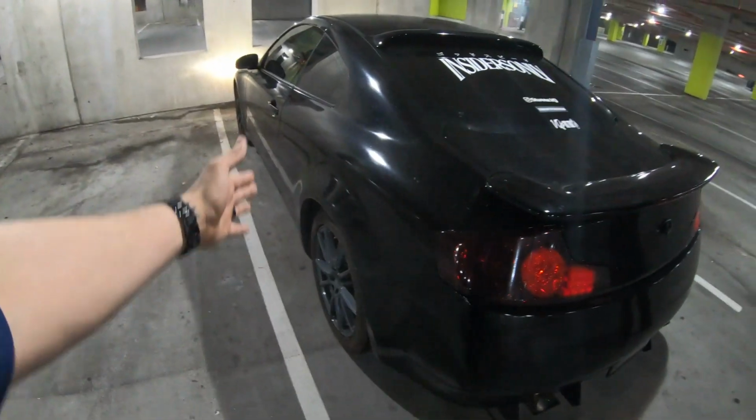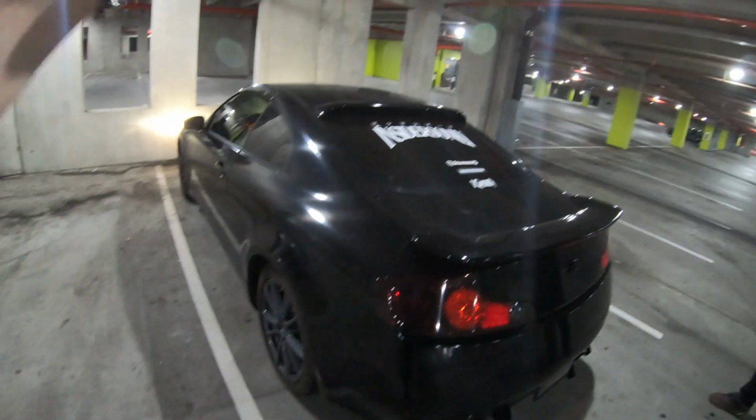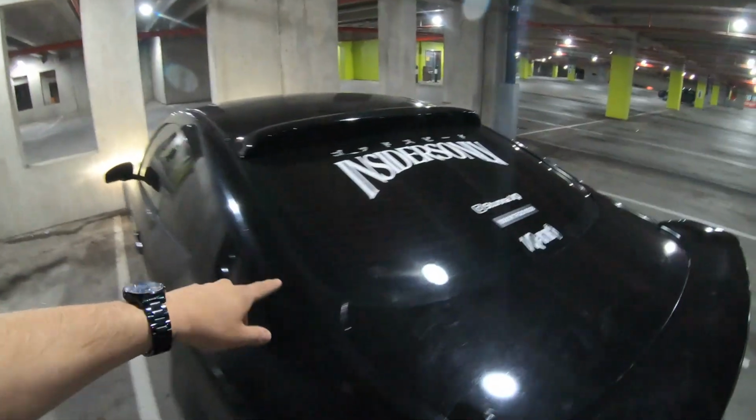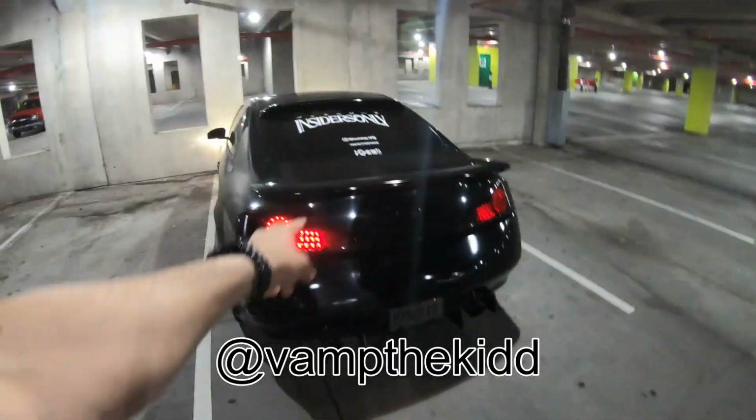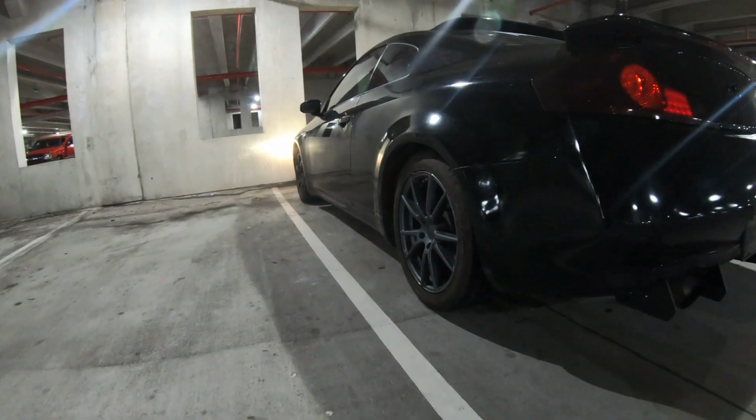Found my twin with better paint, and he has some stickers on it, which means he is now cooler than me because he's part of actual car crews, and nobody even likes me. I'm gonna throw his Instagram right here, and what are we looking at? This is the 03 G35.